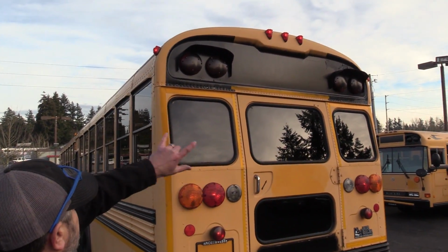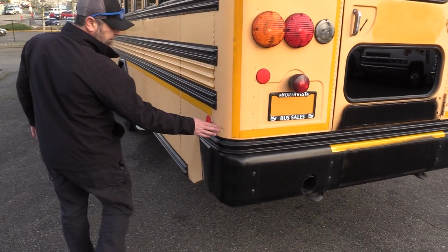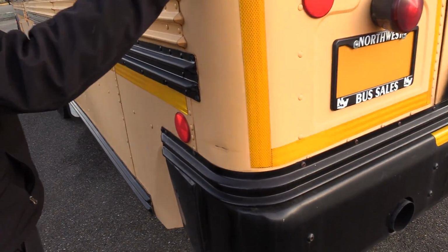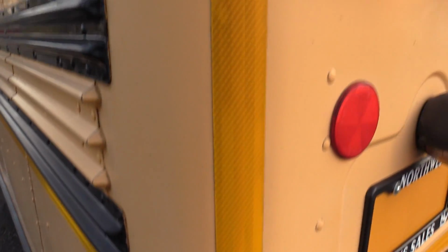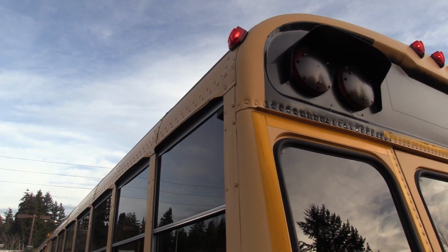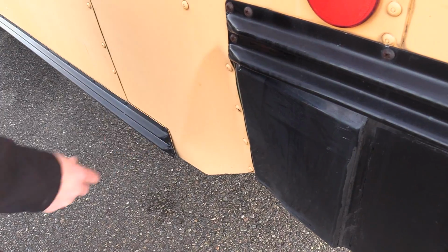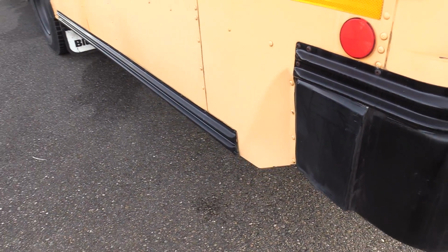The 8-way flashers up top have been blacked out. Just minor dings and scratches, very minor. I can see the drip rail kind of banged in up there above that rear window a little bit. Right here too. I bet if I kick that real hard, that'll pop right out, Mike. What do you think? I'm not gonna do that right now. It's a bad idea, Mike.